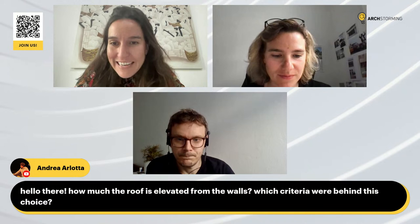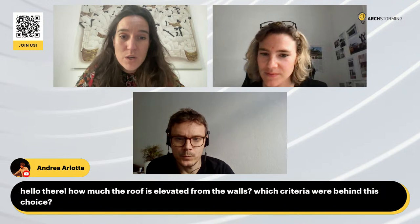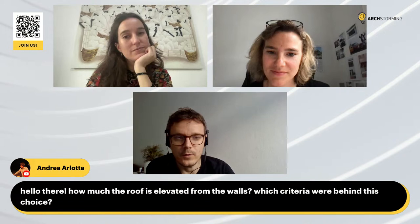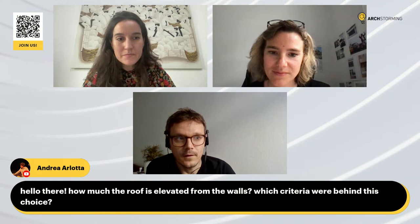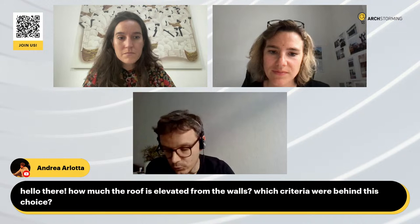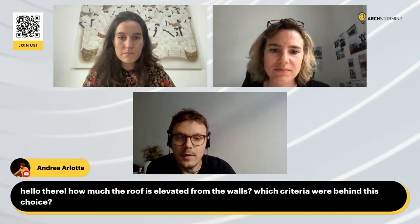Hello there. How much is the roof elevated from the walls? Which criteria were behind this choice? I think the easiest way to explain that is that we had a certain inclination of the roof, so we had the same level of the rammed earth walls, and then on top of that we had the concrete slab, and then we made these roof trusses. And of course we need a certain inclination for the rainwater to run down the roof, and I think it was like 10%. I'm not sure what it was in the end, but something like that.